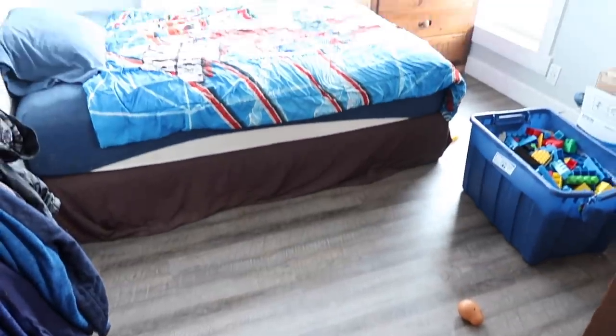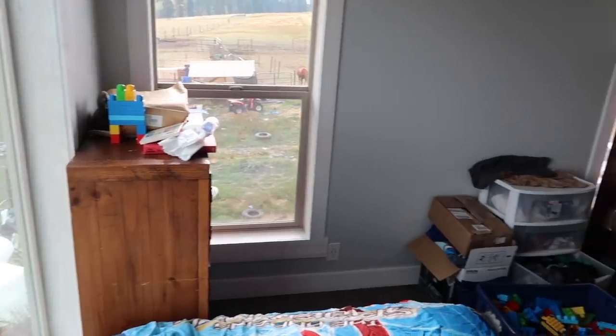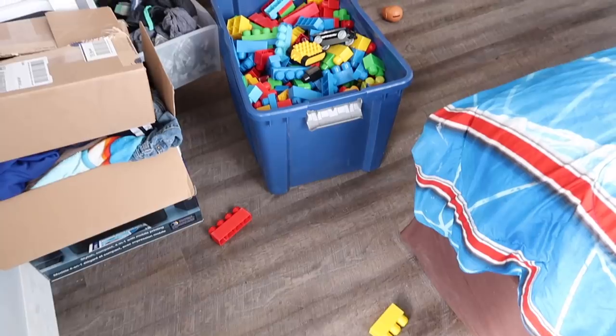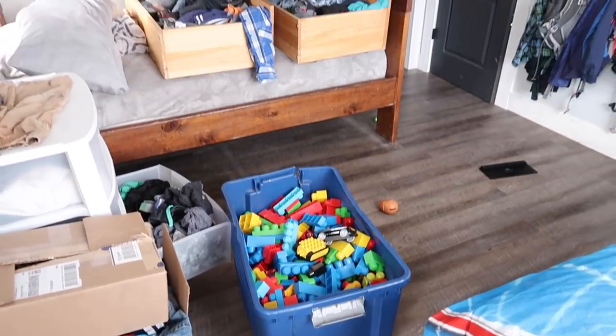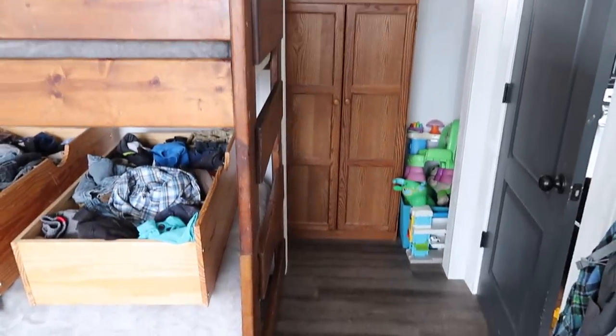So this is the before of the bedroom, if you can remember that. Everything was kind of everywhere. Nothing really had a great space. Their sleeping situation wasn't fitting for all four boys in this bedroom, and neither was their clothing situation. And their closet also was really just kind of a mismatch of everything. And then here is the after.